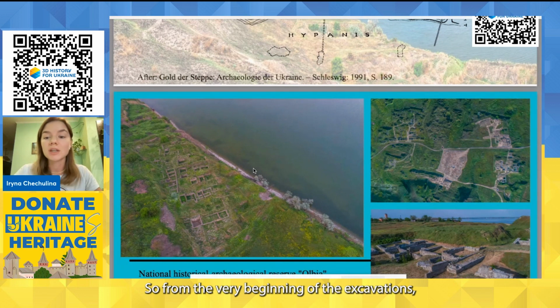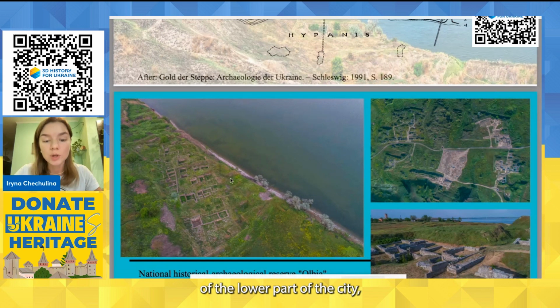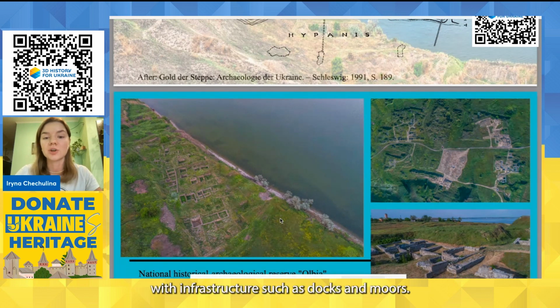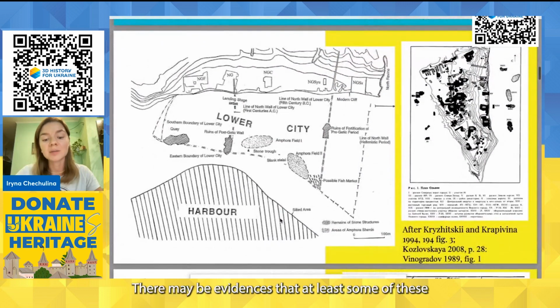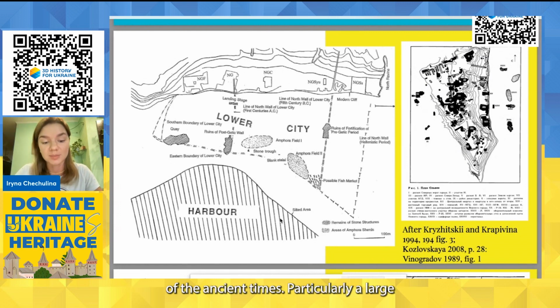So from the very beginning of the excavations at Olbia Pontica, archaeologists emphasized the strategic advantages of the location of the lower part of the city, including its convenient access to natural harbors, and were convinced that a port with port structures such as docks and moles must have existed here. In the case of Olbia, there may be evidence that at least some of these important features were present in the harbor area in ancient times.